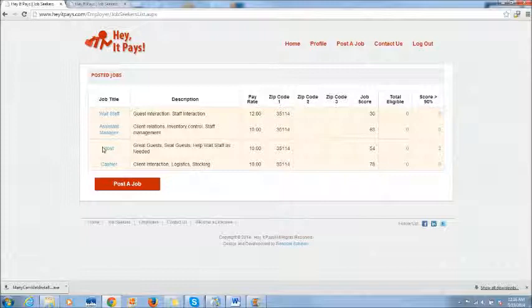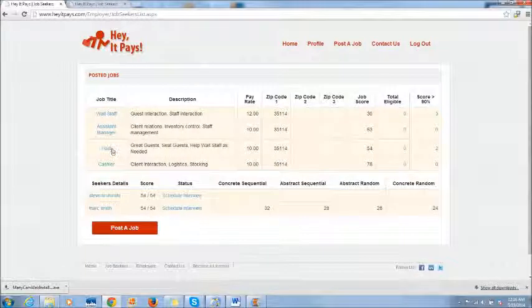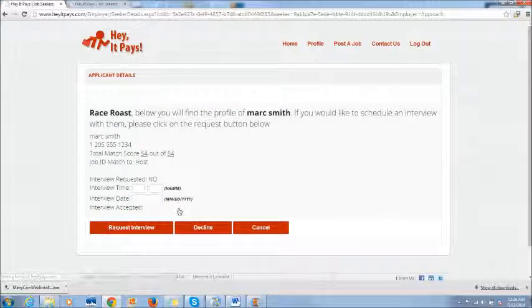So now I've gone into this posted jobs category. You can see the positions I have open, and you can see who's scored what. Now I've clicked on the host position, and I've got 2 people that are eligible to interview for this job. So I'm going down to Mark Smith. You'll see next to Mark Smith's name, it has status: schedule interview. If I click on schedule interview, that opens up Mark Smith, and I can set the time and the date and then request an interview with Mark Smith. Then Mark has the ability to accept or decline that interview.